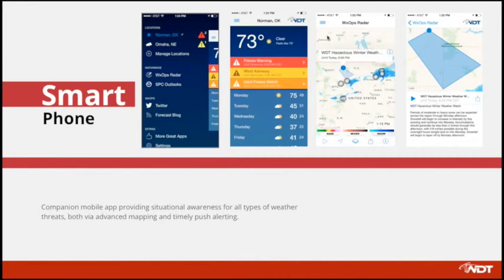So the Norman, Oklahoma location there is being impacted by a warning type alert, whereas the Omaha, Nebraska location is being impacted by a lesser type of alert. I think it was an advisory at the time. So there's color coding associated with that, and as you drill in to the locations, you can see which alerts are impacting that location. And then further, if you go into the WeatherOps radar application there, you can actually look at some mapping of weather layers.